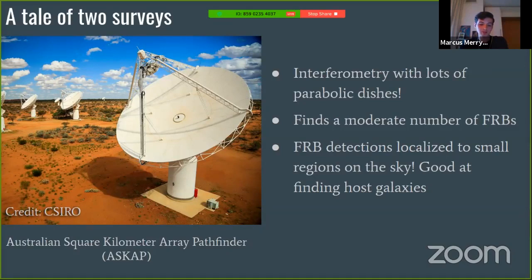So ASKAP finds a moderate amount of FRBs. It's more than a lot of other previous FRB surveys, but it's still not as many as a survey like CHIME. In about 2 years of surveying, they've published about 30 fast radio burst sources. But ASKAP's main strength isn't finding a crazy amount of FRBs. It's, like I've said, localizing those sources of radio emission to very small regions on the sky. And with this, if the region on the sky is sufficiently small, we can discern what the host galaxy of the radio burst must have been.